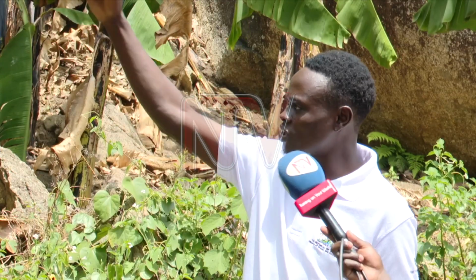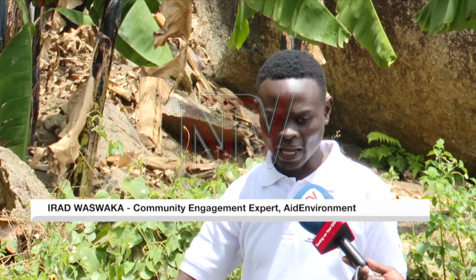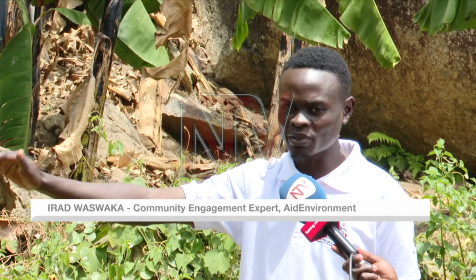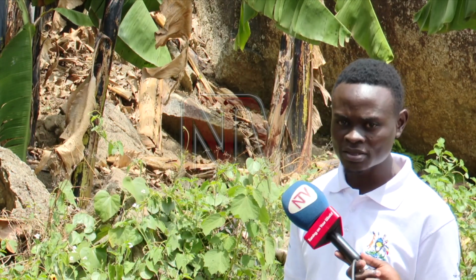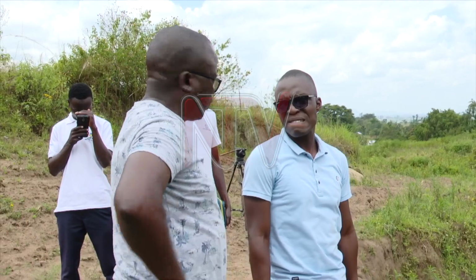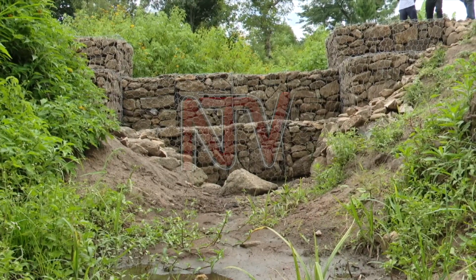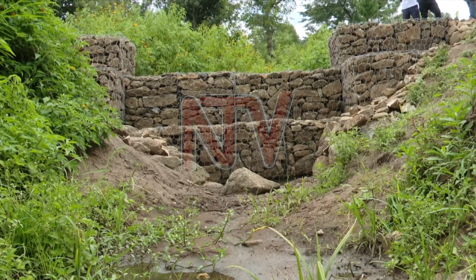You can see that the soils that would have been eroded from up have built up, and that level and this level is different, to show you that this has been able to trap the soils that could have been lost. Hegai Ojwang, a water officer from the Ministry of Water and Environment, says hotspot committees help in mobilizing the community to participate in the actual implementation, supervision and maintenance of the soil and water conservation structures.